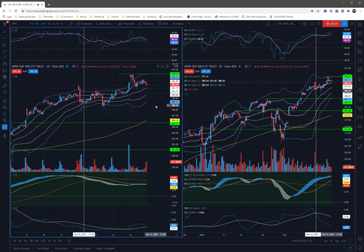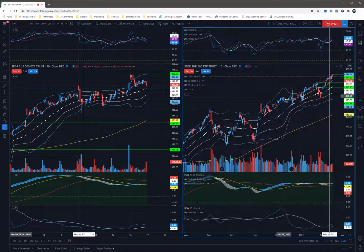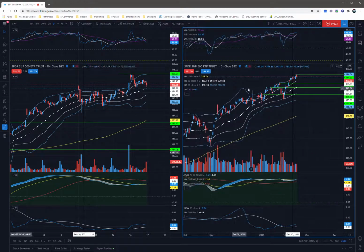290 as the first test, which would be right here, back where we were originally hitting that support. And then we're looking at 288. So 290 to 288. If we lose that 290 to 288, then we're talking about much deeper pullbacks, possibly to 390 to 388, excuse me. And if we lose that, then we're talking about much deeper pullbacks to that 380 to 381 arena.